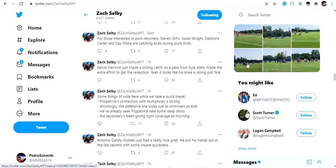And a couple other things I've heard, as you guys can read, some other things. Kelvin Harmon looked good. Apparently William Bradley-King has looked pretty good, had a couple batted balls, so that's good for him as well. That competition for that next defensive end is going to be absolutely huge.